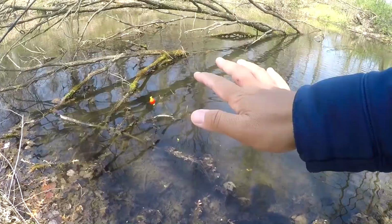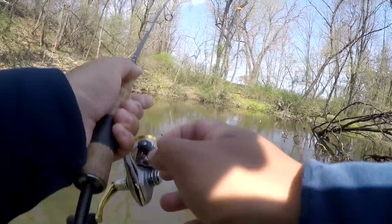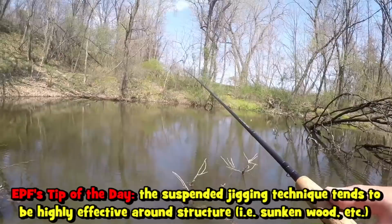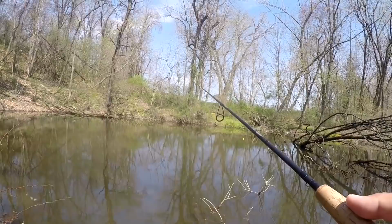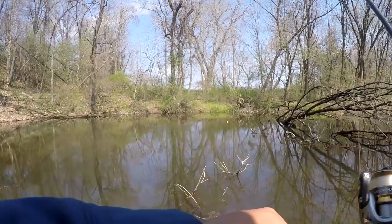All right, from this angle right here, let's give it a cast all the way to the back. Okay, this is very dangerous, man. My line is right next to a sunken log. Oh, that was a hit. Oh, that's fish on. Is that a crappie? That was right next to the log too. Oh no, that's just a regular bluegill.